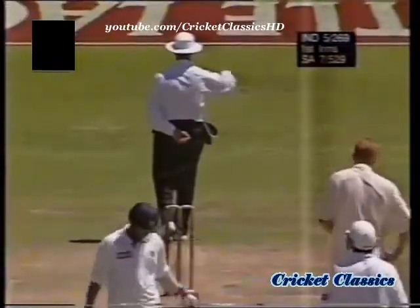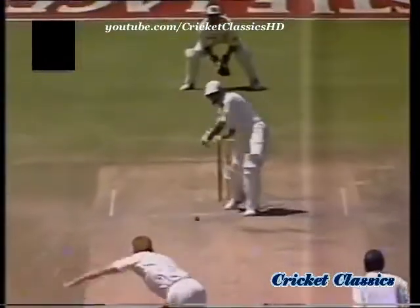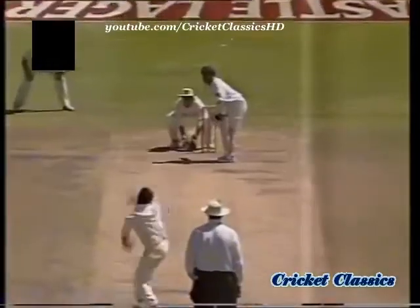Big swing there by Mohammad Azharuddin. It will clear the man who is well up at mid-on. And another 4 to the blaster from India. That's what we must call him now. Azhar's really been going for it. Yes, it's been really superb, hasn't it? And India now 5 for 269 and going strong.